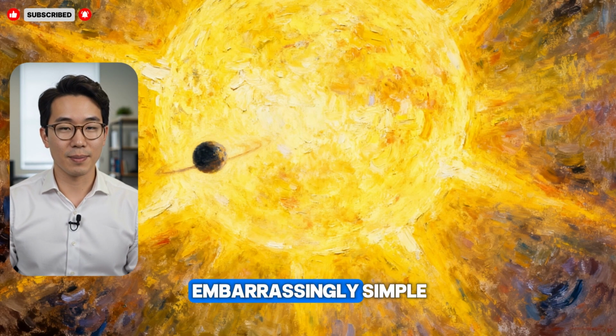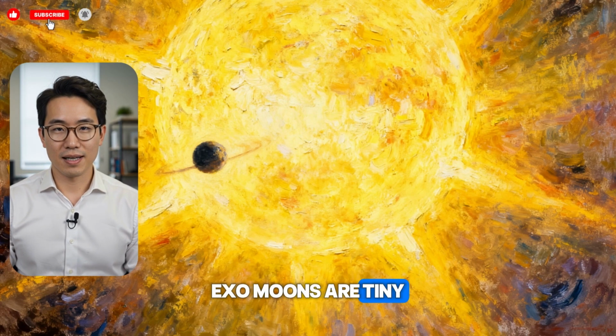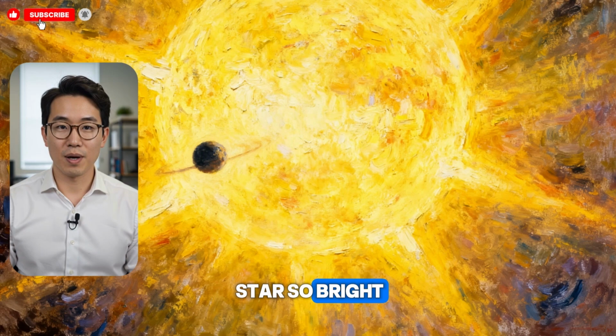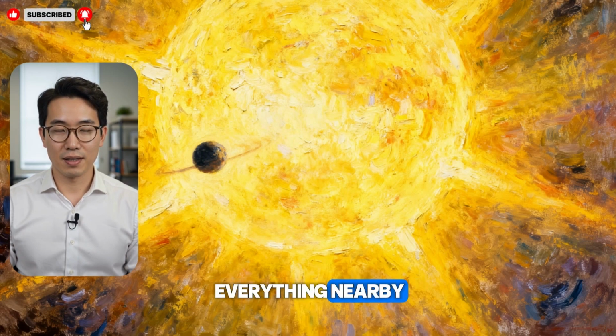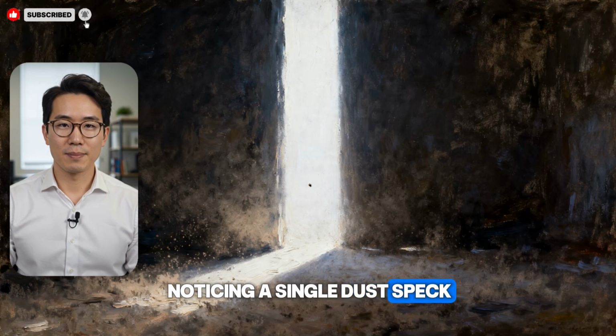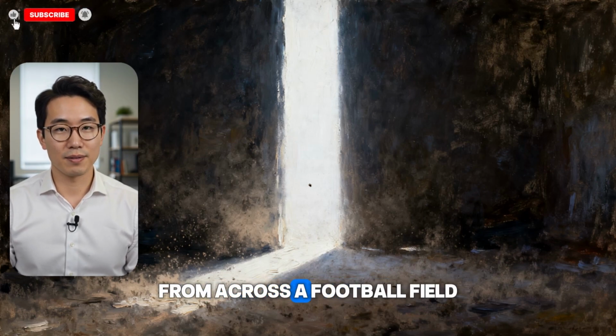The reason is almost embarrassingly simple. Exomoons are tiny, planets are comparatively enormous, and both are sitting in front of a star so bright it drowns out almost everything nearby. Spotting a moon under those conditions has been compared to noticing a single dust speck drift in front of a spotlight from across a football field.